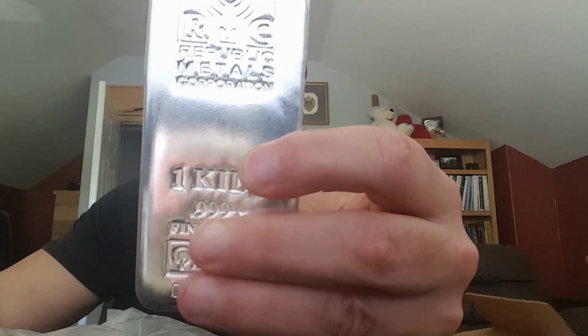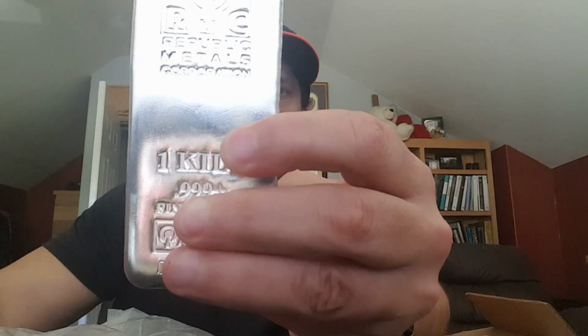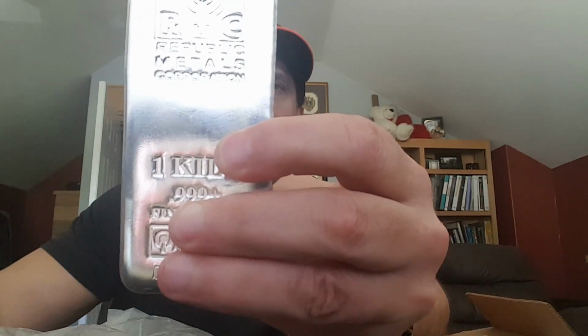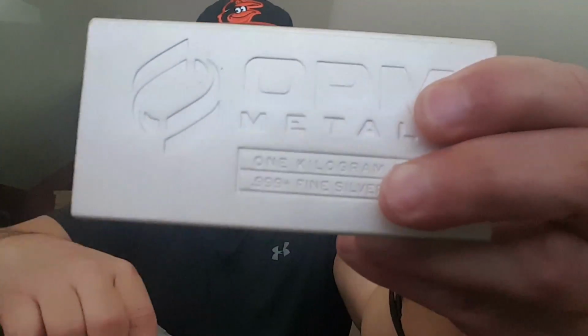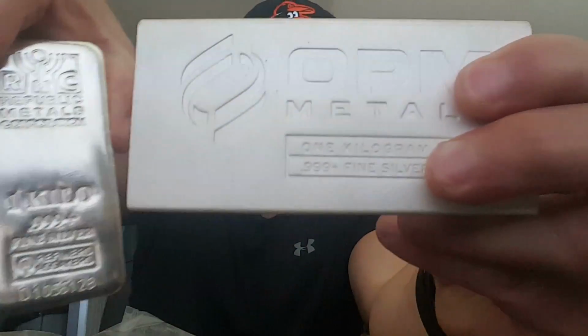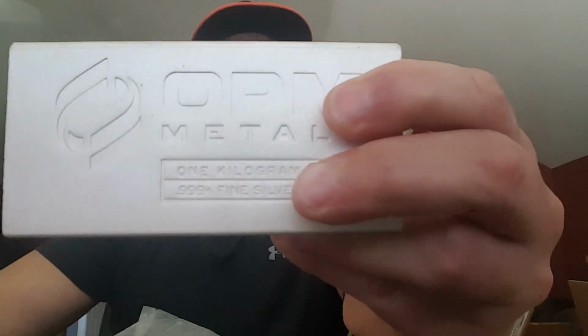Because of that, the responsibility to keep your bars in nice shape falls on you and only you, right? Perhaps more important than any other aspect of the ownership of 1 kilo silver bars is the ability to keep the bar in fine shape and free from markings and scratches and chips and so on. But like any other weight, the pricing of 1 kilo bars varies from producer to producer and from seller to seller. I'll get out the Ohio Precious Metals. It's a totally different look, isn't it? Look at that. Really clean. This is more the homemade, hand poured. Both beautiful in their own right.